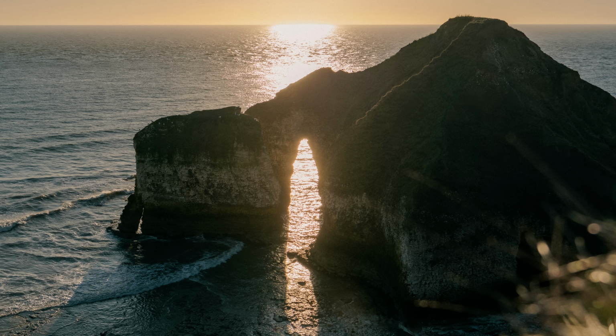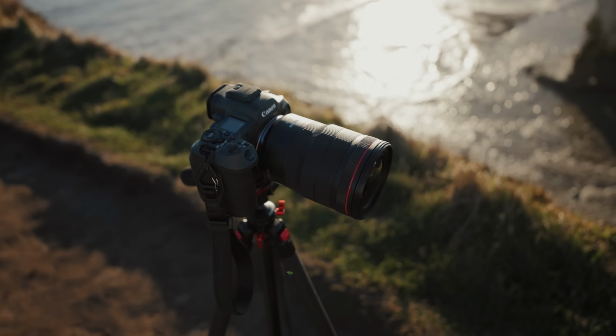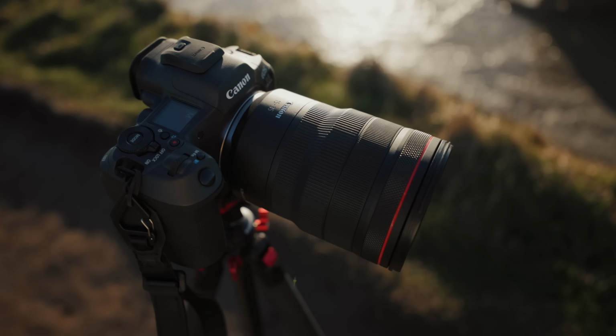So I don't think I really nailed the shot, but on the topic of reach, this is a great example where to get the composition I really wanted, I'd have liked just a bit more reach, which usually I'd have had if I was using my 15-35.